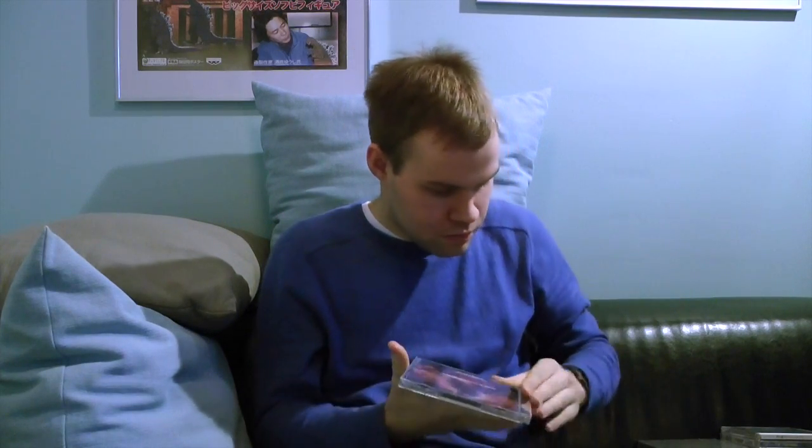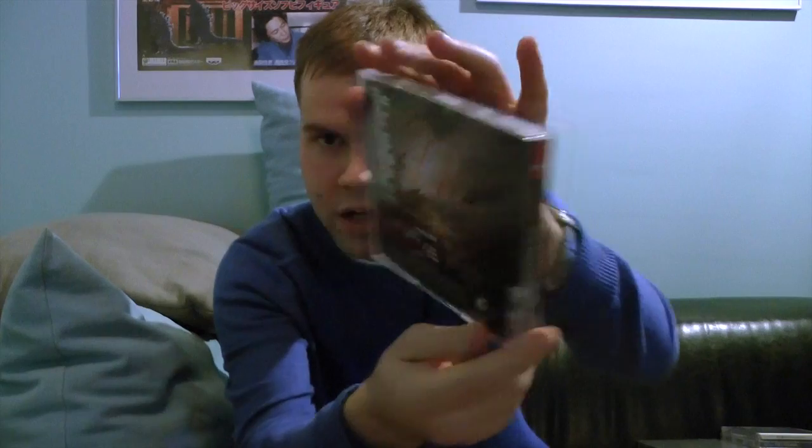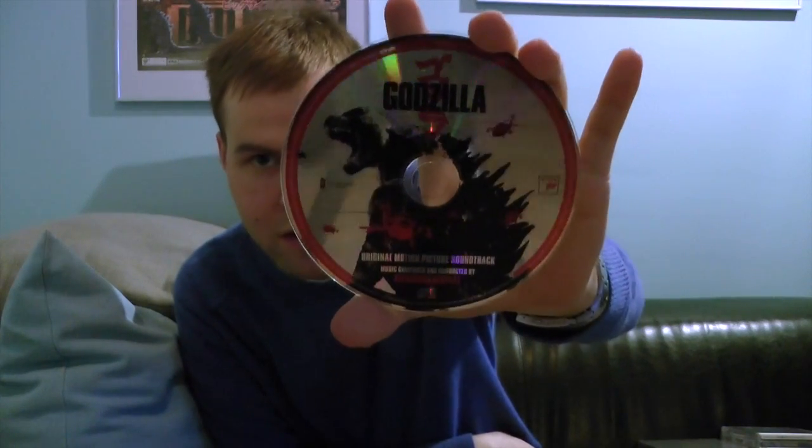There we go. Oh. Yep, there's the OBI, and I already showed you the front and the back there. Let's see the disc. The disc looks to be quite identical to the US and European disc.